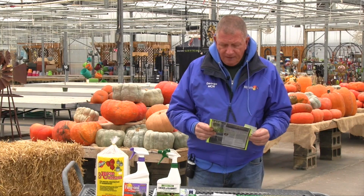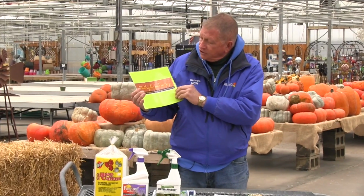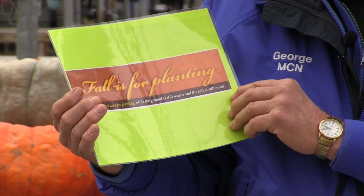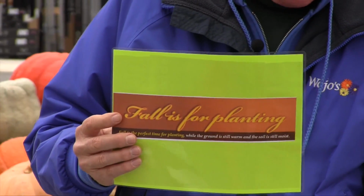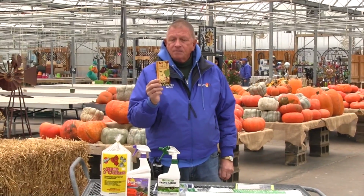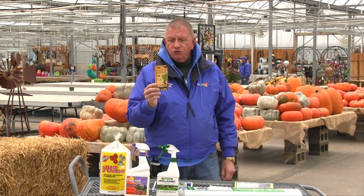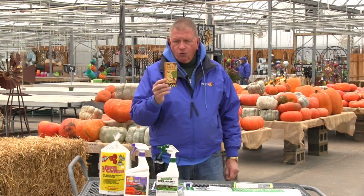Another topic that we've talked about, and this I picked up from a website, fall is for planting. Fall is a perfect time for planting while the ground is still warm and hopefully moist with more rain. As we've mentioned before, with Willoway Nurseries having the tag on all of their plants they send out in the fall, that fall is this fantastic time. The ground temperature is above 40 degrees, and it gives us adequate time to get the plants in the ground and get the new roots starting to grow.